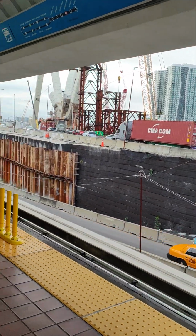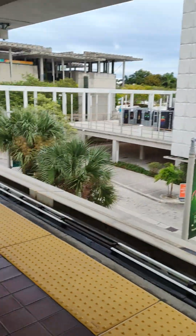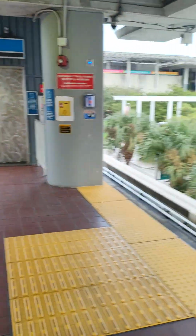A train to School Board is arriving. That's our train. Stay back on the platform edge. Allow passengers to exit the vehicle before boarding.